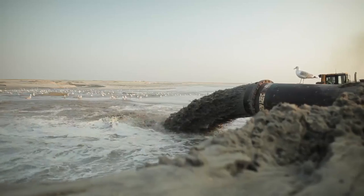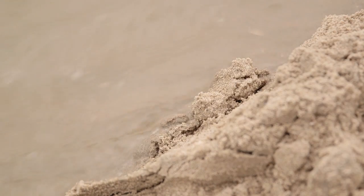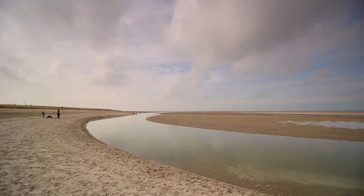It is made of sand, and it is constantly on the move. These sandy solutions to coastal development follow the principles of building with nature. By making intelligent use of natural processes, several functions are combined into a single design.